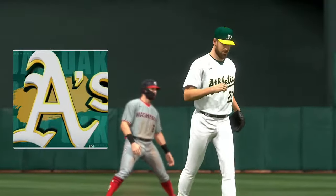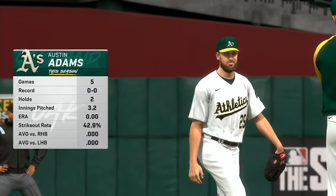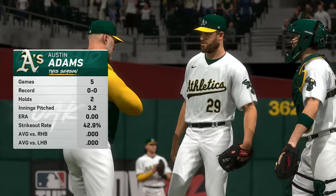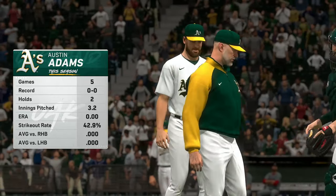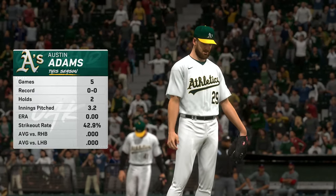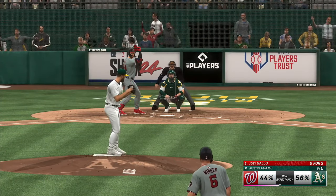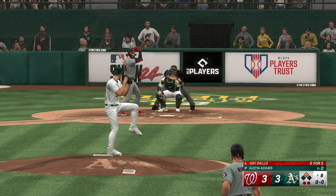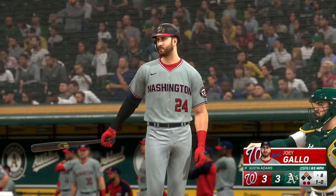New pitcher on here, Austin Adams. He's been so good against lefties. Go-ahead run on base. And now it's Joey Gallo. And the first pitch misses for ball one.